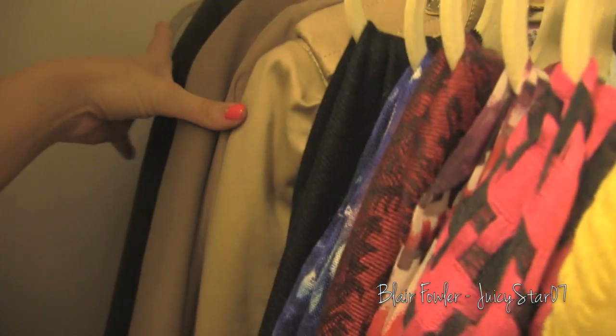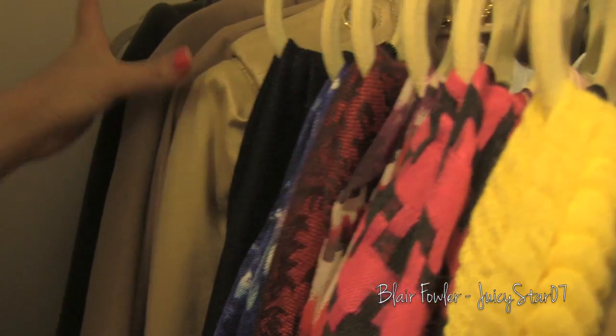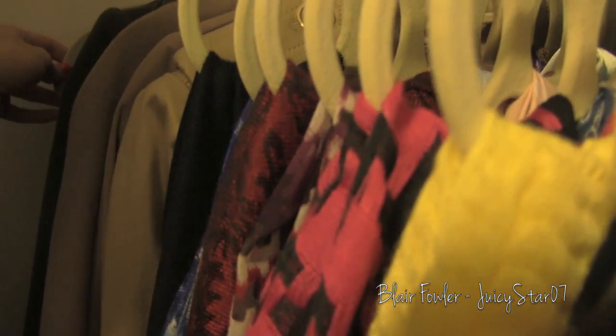And then behind here, these jackets are ones that go below the butt. So they're more like trench coat length or just longer. And then in the very back, I have the dress that I wore to the ball not long ago, and it takes up so much space.